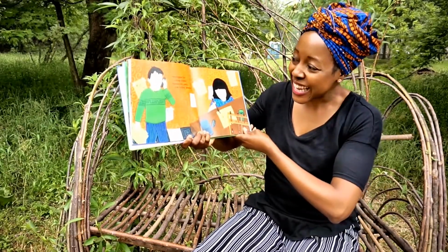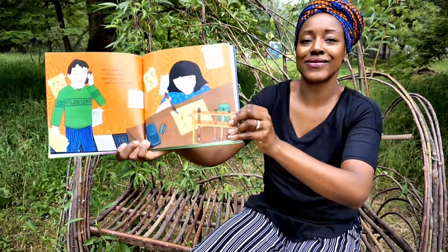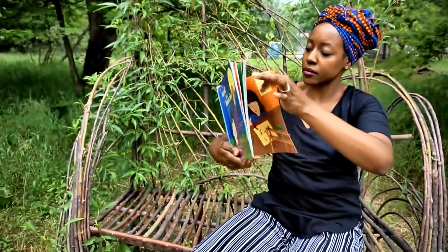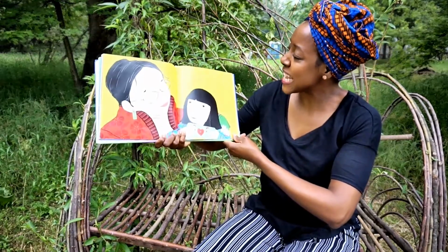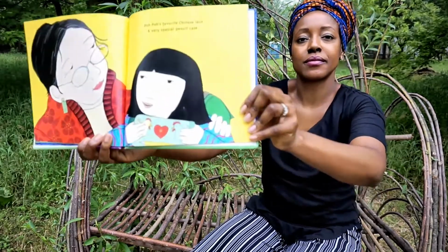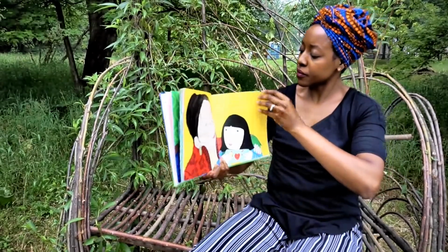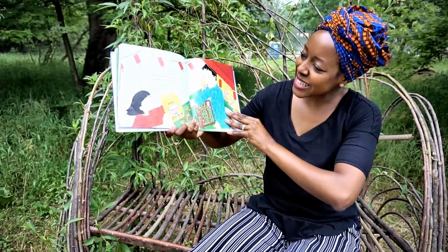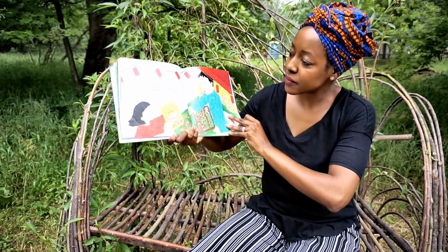Rectangles are ink and stones, paintbrush racks, and mobile phones. Po's favorite Chinese lace, a very special pencil case. Rectangles are sacks of rice, an abacus to tell the price.